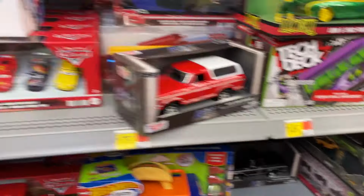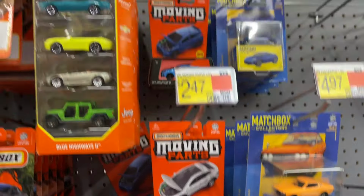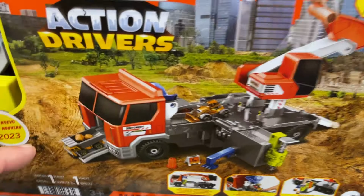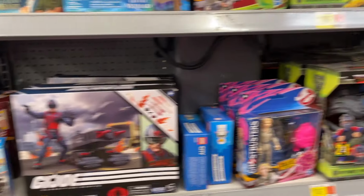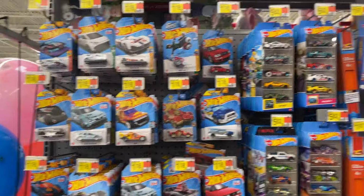Loki. Got some Monster Jams. Is that the rubber ducky? That's crazy. Got some Matchbox. It's an interesting little set there. Kind of build out and play. Surfers and a few Hot Wheels. What we got here, there's the little drone set, and there's some more Hot Wheels. It's had like two spots for them.